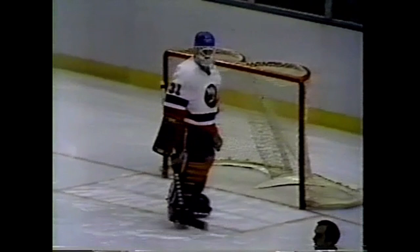I would think so. They were holding Sobchuk out of the play. Miller couldn't get back in to pick up a loose puck that was out in front of the net. They just had a lasso hold on them. So the Red Wings will have the extra man, and we'll be back with our power play after this message.